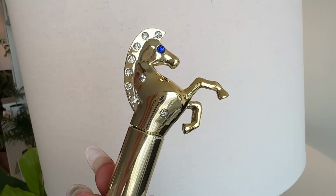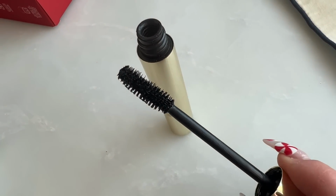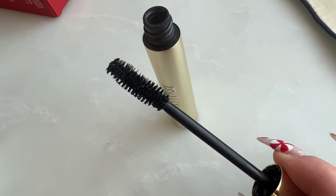Lash Lasso is a thickening curling mascara that adds instant drama in just one sweep. Once again, I will show you some close-ups of the packaging. It's very similar to the lipstick. It's got the little horsey on top, and I will also show you some close-ups of the brush. It's a little bit hard to get close-ups of mascara wands with my camera.